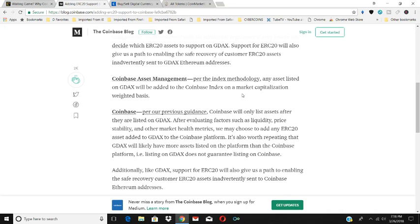I'm assuming that what's going to happen is people like Fidelity, Mass Mutual, they're going to tell their clients to put a little bit, 5%, 10% of their retirement in crypto to get the growth. So they're going to move to crypto, and that's what's going to happen.